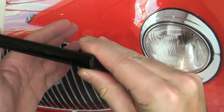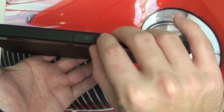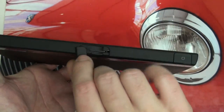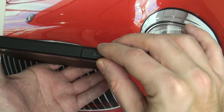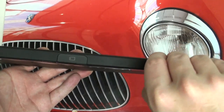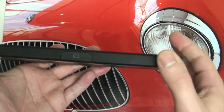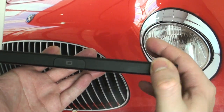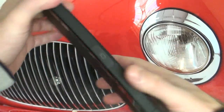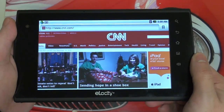There's another one of the speakers, and then at the top of the device you can see we've got our micro SD card slot and SIM card slot. So I've got a 32 gig card in there now, which I've ported over most of my apps from my Droid X, and then of course a 3.5mm headphone jack. So overall, like I said before, a nice design. I do like that they've capped all of the ports. That's definitely a good thing. And let's get to the actual software experience.